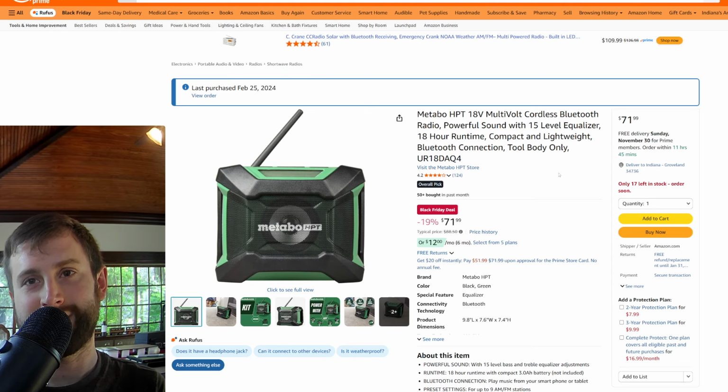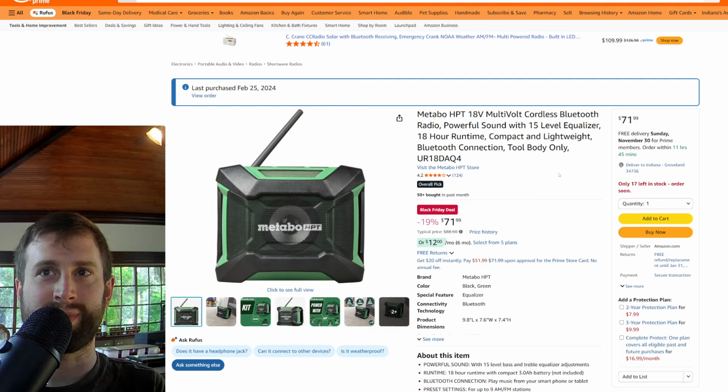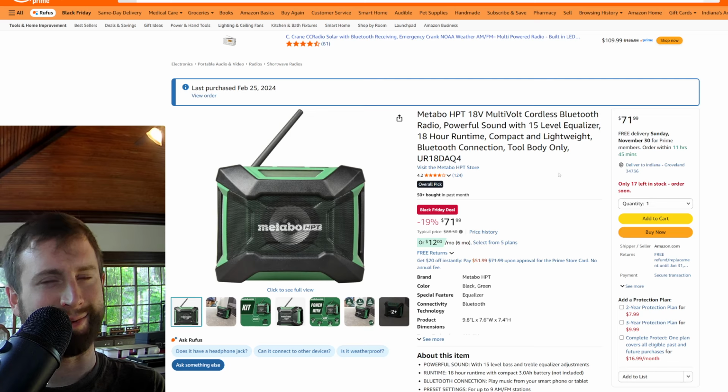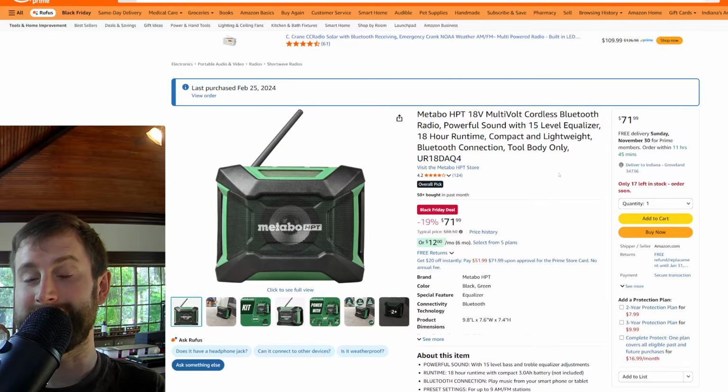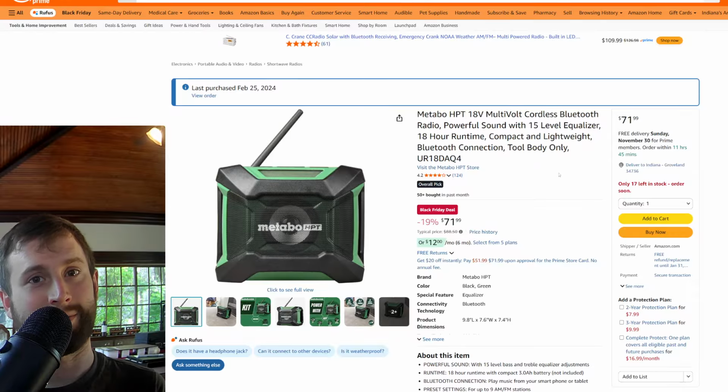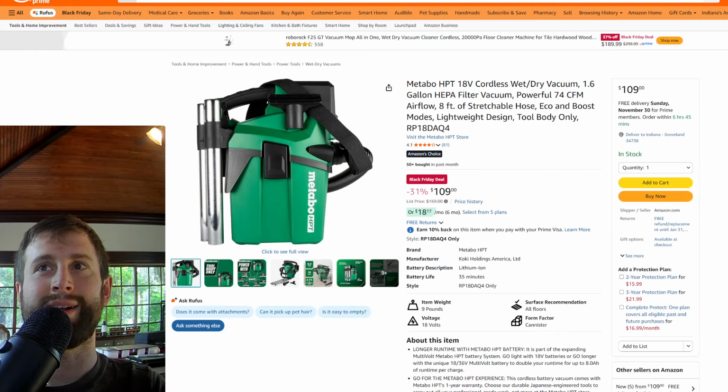It does take multi-volt batteries or 18-volt batteries. Pretty cool there. Seems to last forever on a battery charge as well, and easy connection with Bluetooth. It gets decently loud, not too loud though. You can have it in a small room at near full volume. It's really not that loud. That's the only complaint I've seen on it. But for $70, a really heavy-duty Bluetooth speaker that runs on your Metabo HPT batteries, great deal there.